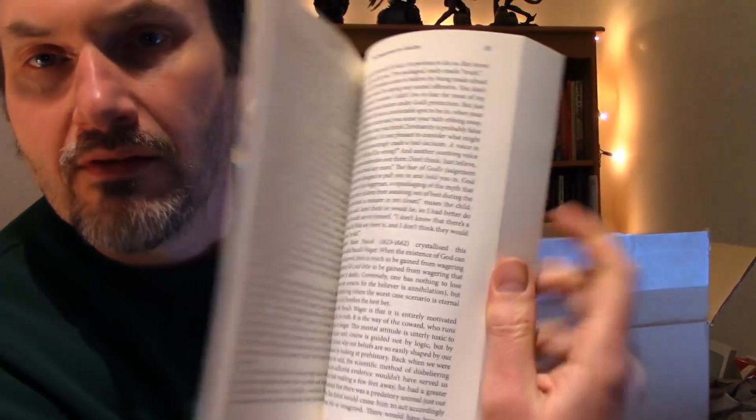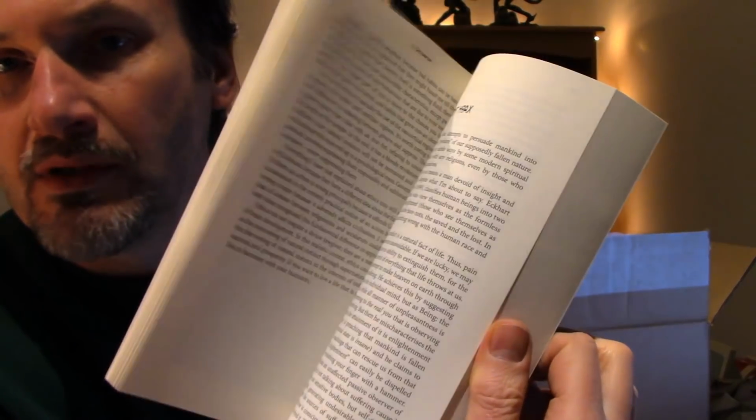It says here, in memory of Aristarchus. Do you know who that is? Greek philosopher? Yeah. I'll talk sometime about why it's dedicated to him. It looks fantastic. I'll just give you a quick look through it, just give you a sense of the text and the size and how much is in here.